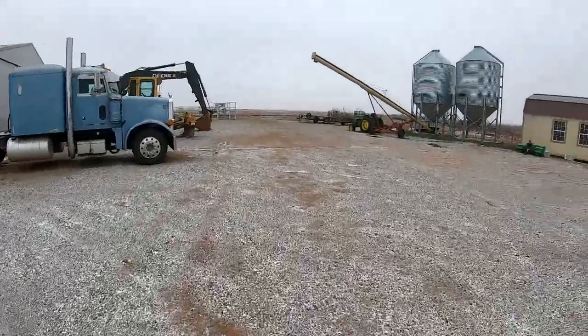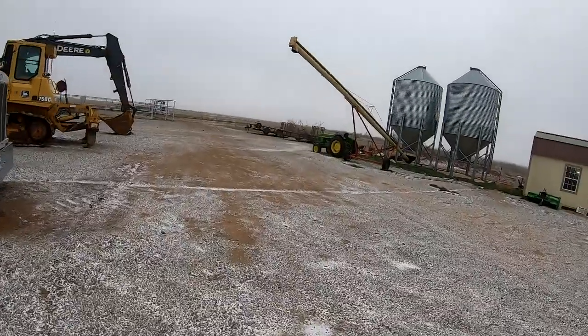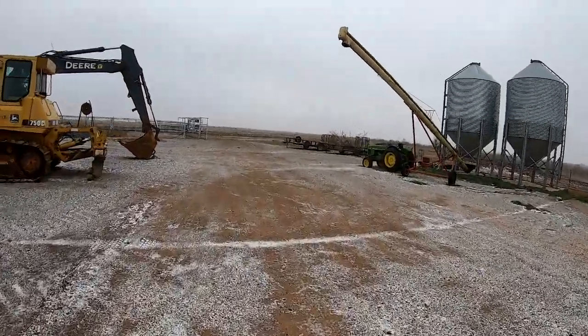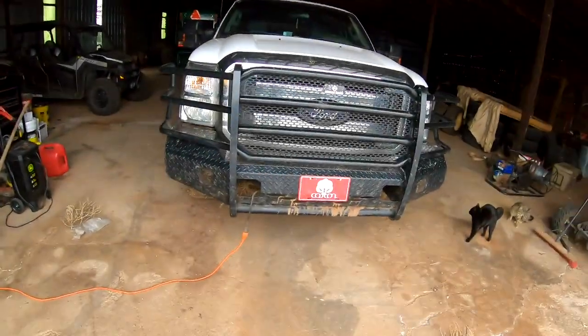What's going on? This is the Siberian cold we were supposed to get, I guess. It ain't that bad because at least we didn't get much precip or nothing with it, so it could be a lot worse. We're gonna go get all the cows taken care of.